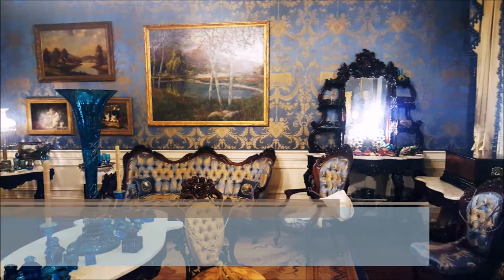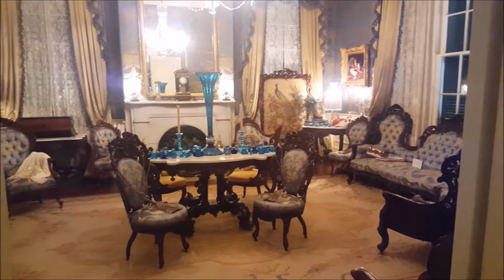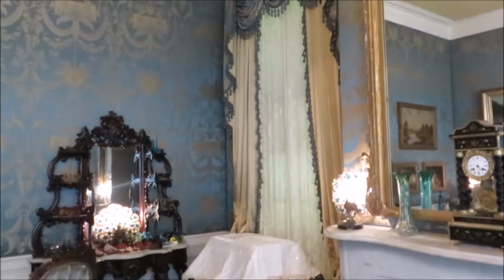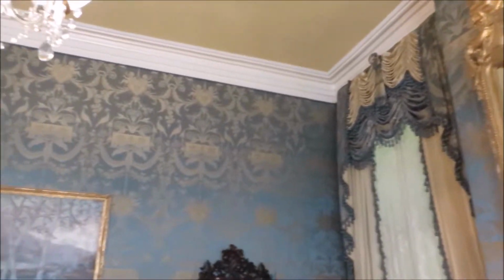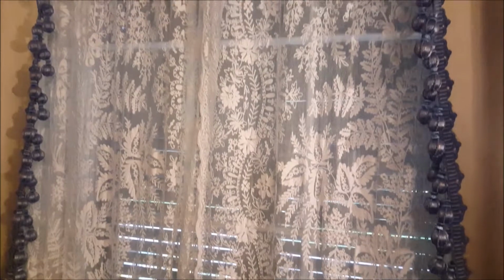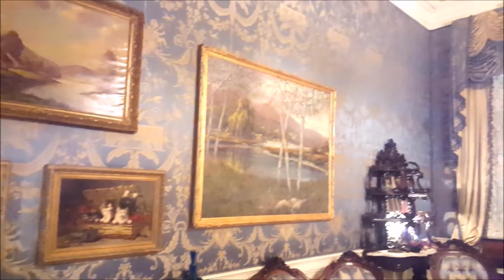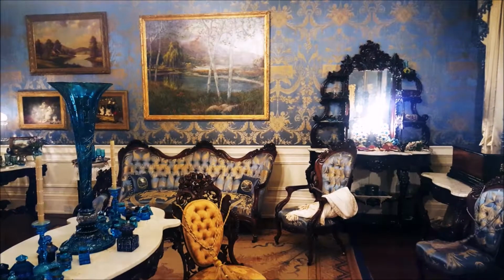This is the blue parlor and probably my favorite room in the entire house. It has wonderful drapery treatments. It has scalamandre silk on the walls and antique laces on the windows. This room features French tambour shears and grand furniture by John Henry Belter, who in my opinion was the finest of all the Victorian American furniture makers.